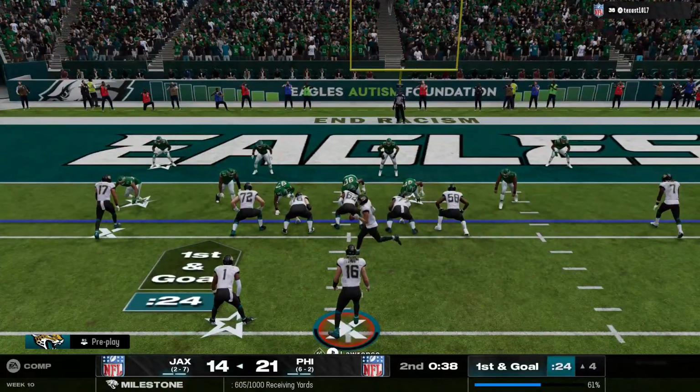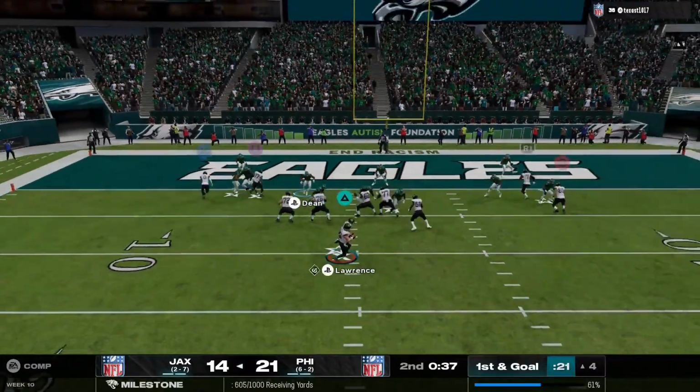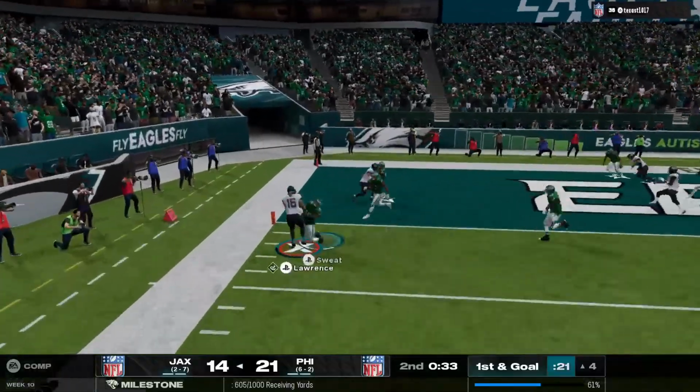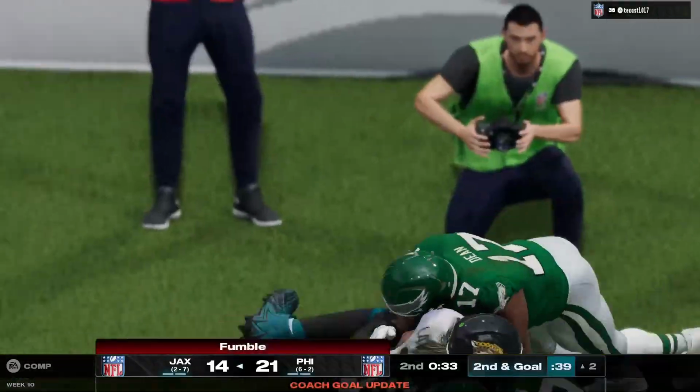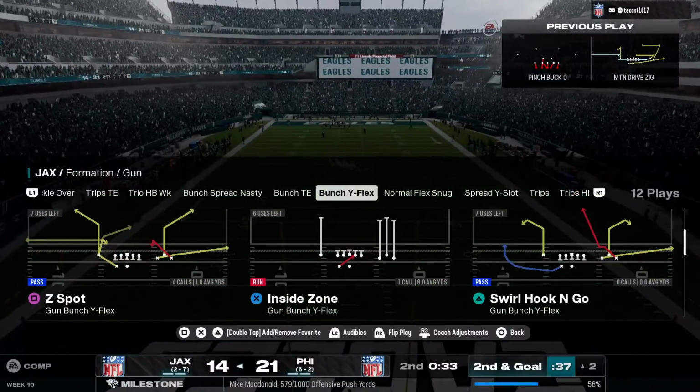In motion left is Davis. Out of the gun, it's Lawrence. Buying time to his left. Fighting for the end zone. He lost the football. It's out. And this will get out of bounds at the 2-yard line.